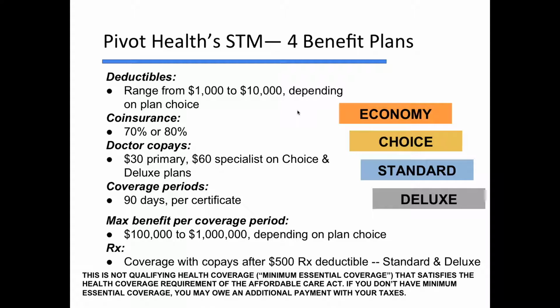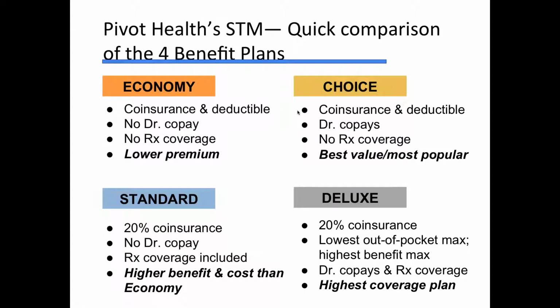Again, we do like to make sure that we mention throughout the presentation that this is short-term. It does not qualify as minimum essential coverage, and that there could be tax penalties if the client doesn't have the essential coverages.